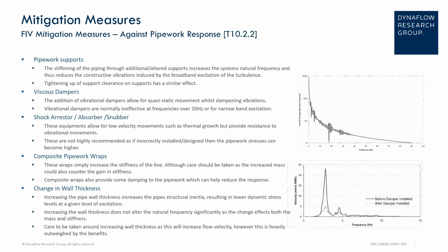To mitigate the pipework's response against FIV, we can stiffen the supporting by adding, altering, or tightening the supports. This increases the natural frequency, and as the high frequency excitations are often less energetic than the low frequency, we reduce the impact of the constructive vibrations from the broadband source. Do be careful in the use of this mitigation measure not to introduce high stresses due to thermal expansion, or to induce resonance with other tonal vibrations present within the system.